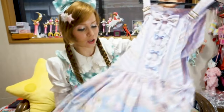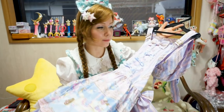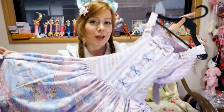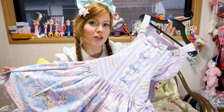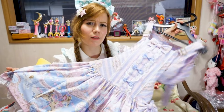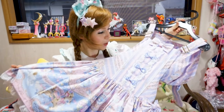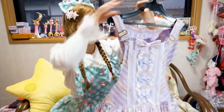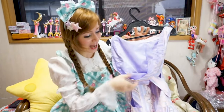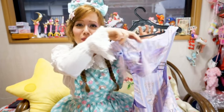It is so cute. It was very pricey, but it was worth it because I really wanted this dress. And hopefully I can coordinate this with a couple of pinks. I don't have that much lavender, as you know. I only have one dress in lavender, and that was this year's lucky pack. And hopefully I can coordinate this nicely with pink accessories. And what got me into this again? It has bunny ears on the hood!